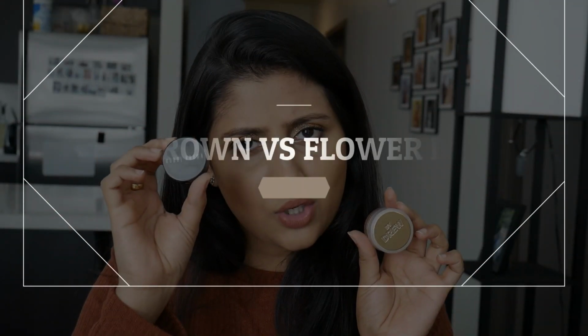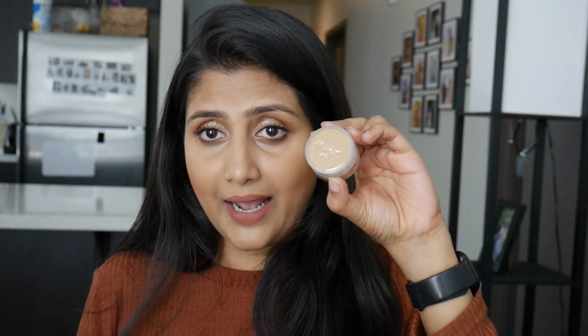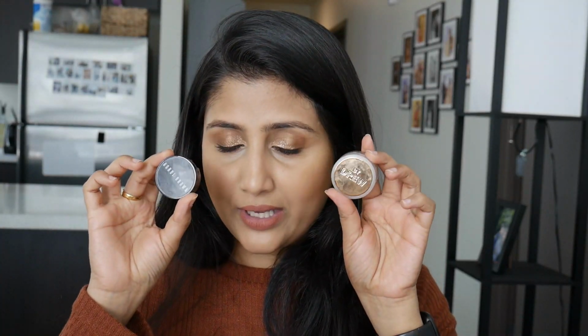So in this video, I'm going to be comparing two different correctors from two different brands and two different price points. One is the Bobbi Brown corrector, which is the high-end side, and the other is a Flower Beauty corrector by Drew, which retails for I guess $10 or $11. I'm going to list out the differences and insert swatches. I'm NC40 by the way in MAC, and if you're interested in knowing how these correctors compare, then keep on watching.